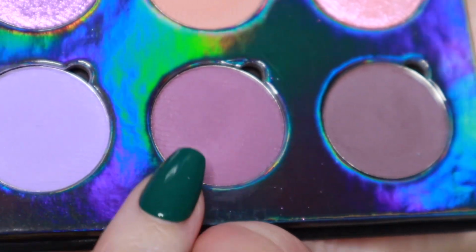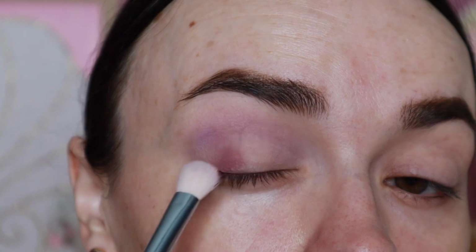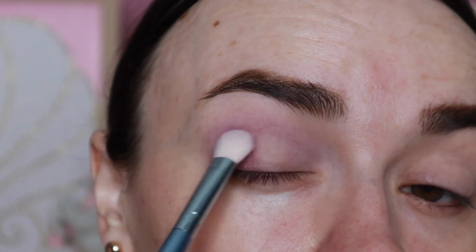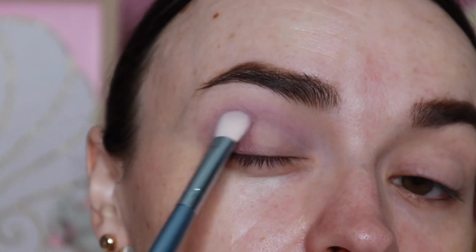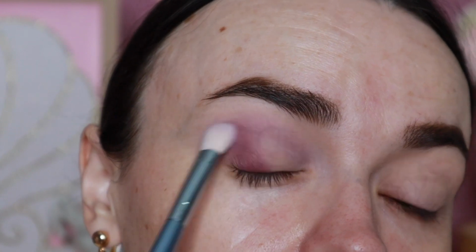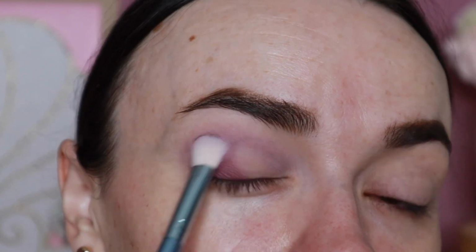On that same brush, I'm going to take the shade Lucius, and I'm just going to tap that shade on this outer corner. Working it into that crease as well. And then just start blending between those two shades right here in the crease. I've wiped off most of the pigment from this brush. I'm just going to blend them together now.